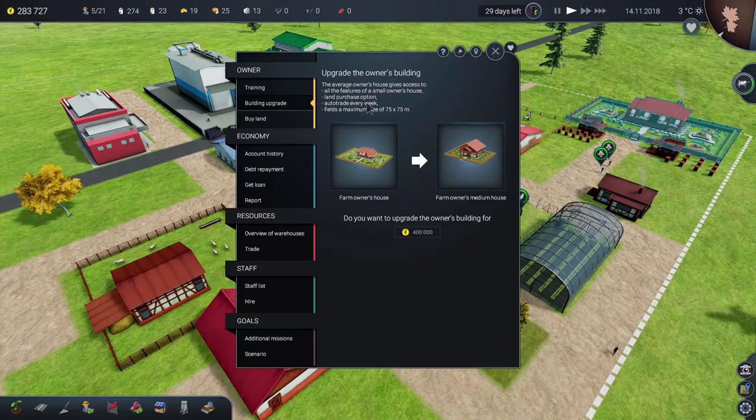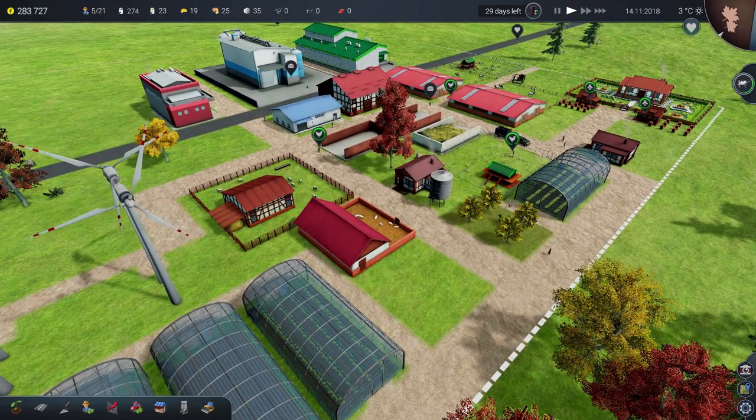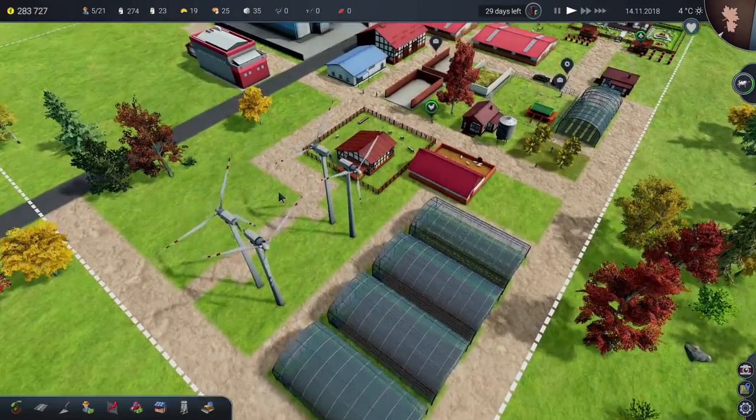But you can auto-trade every week. Oh, that's going to be useful. Yes, we definitely want to do that then. We can purchase land and we can have bigger fields. We haven't got any fields at the moment. That might be quite nice as well. And if we do that with the cows, give us a tidy profit, upgrade our house, buy a new plot of land, maybe we could start thinking about doing some field stuff.